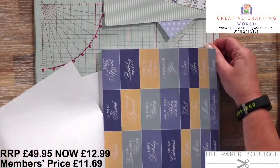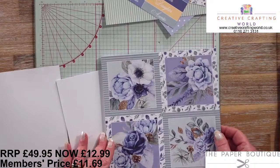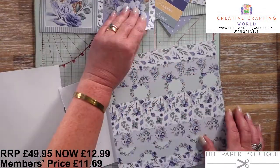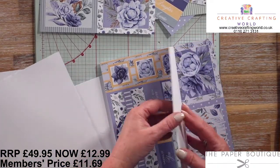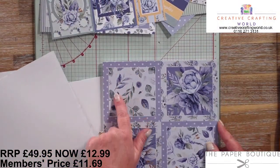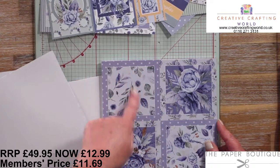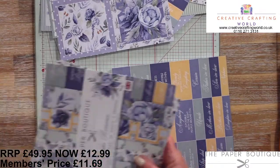So I'm going to need some words. And, oh, look at these, aren't they pretty? I think that we are going to have, let's have some florals. Let's go over the top with the florals. These are really cool as well, because you've got the floral backgrounds and then you could just bob a little sentiment in the middle. Right, okay, so shall we get going?